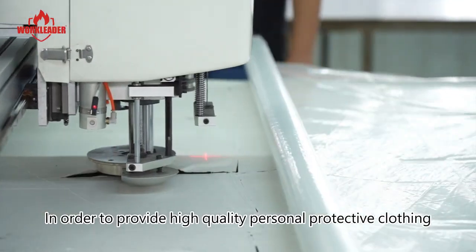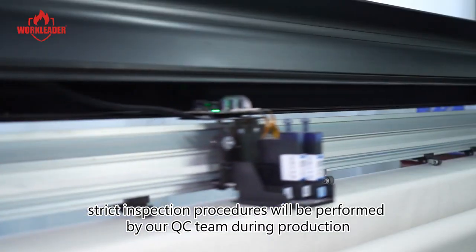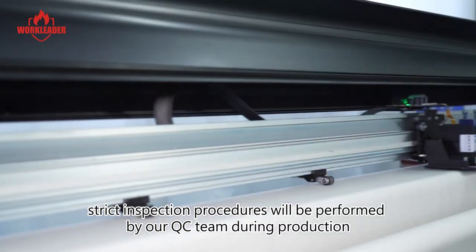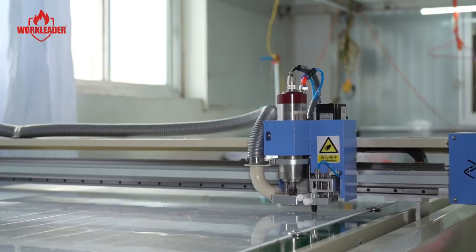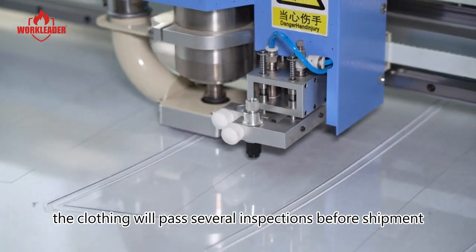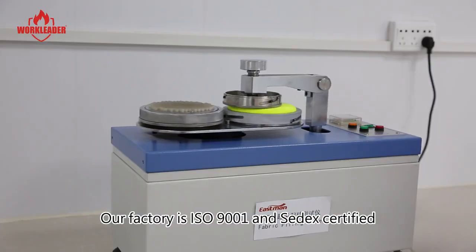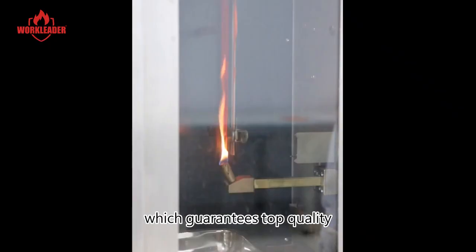In order to provide high-quality personal protective clothing, strict inspection procedures will be performed by our QC team during production. From raw materials to finished clothing, the clothing will pass several inspections before shipment. Our factory is ISO 9001 and CEDEX certified, which guarantees top quality.